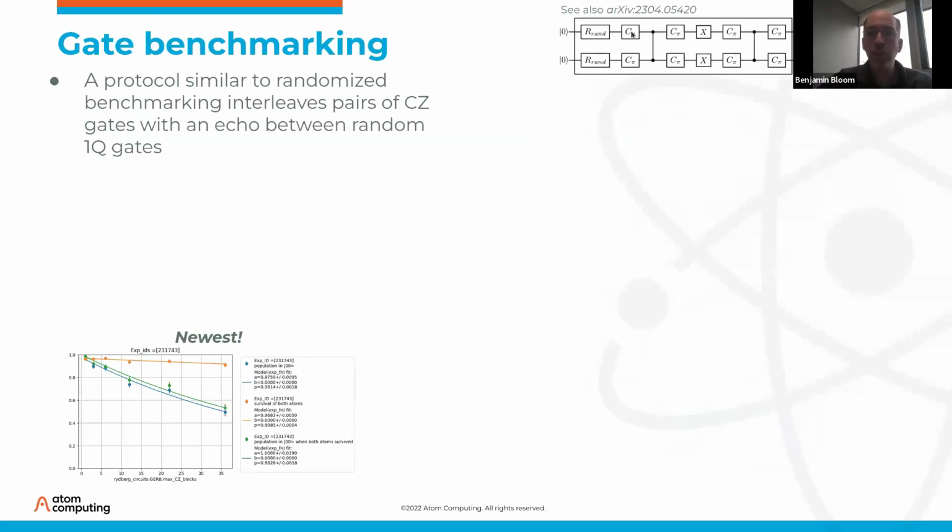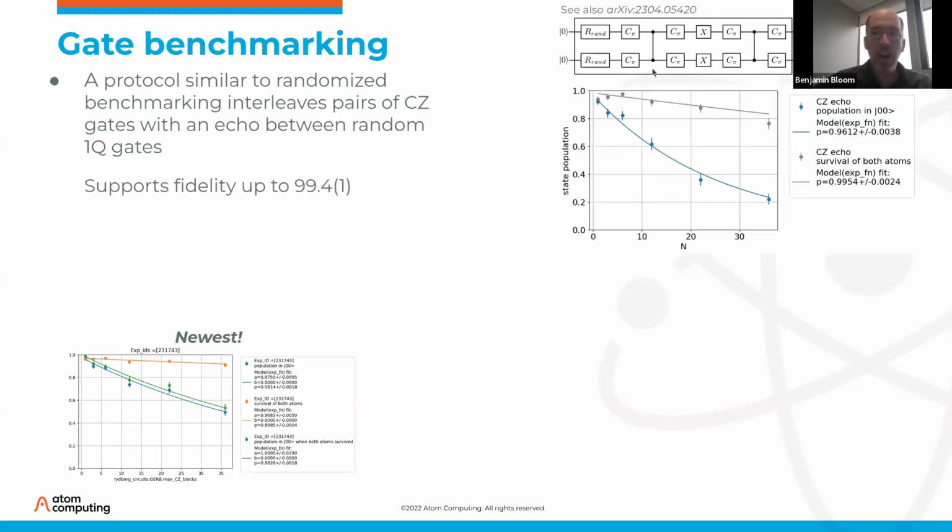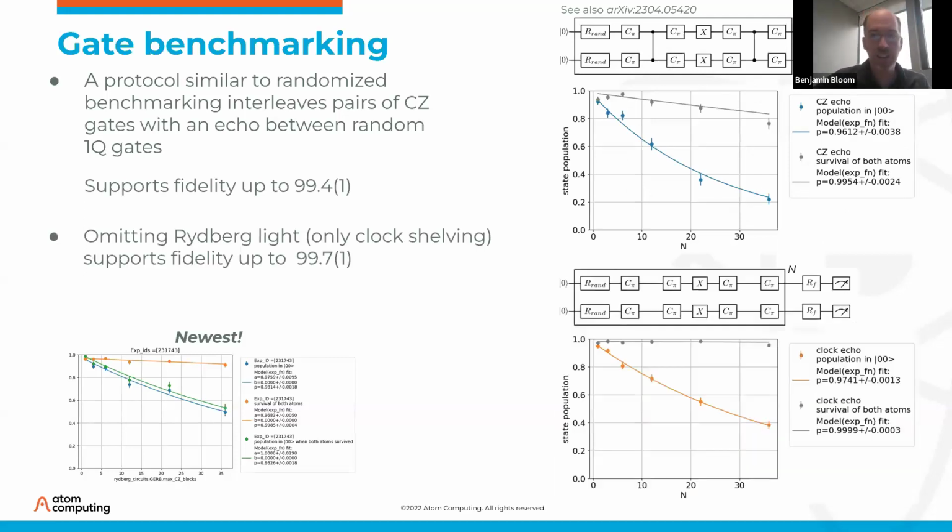One is it allows us to quickly tune up entangling phases of the UV portion of this. It also allows us to separate out the different portions of the gate, whether it's the UV part, which is this entangling part right here, or the clock parts. And in fact, we can come up with similar versions of this, which become sensitive to single qubit phases as well. The nice thing about this is it allows you very quick information about what you should be working on, whether it's clocks or whether it's UV pulses.